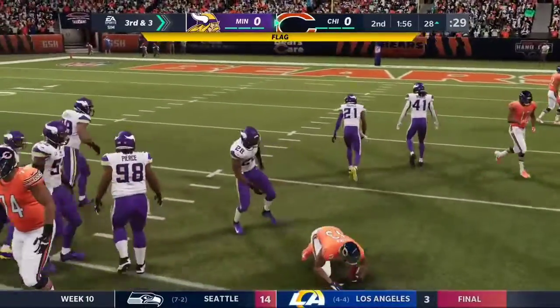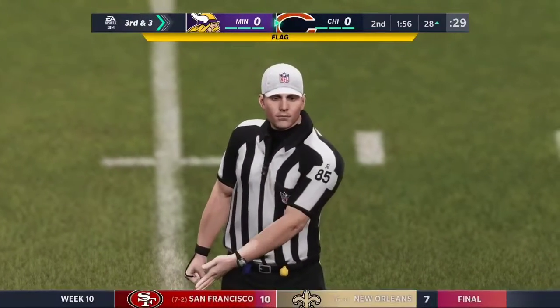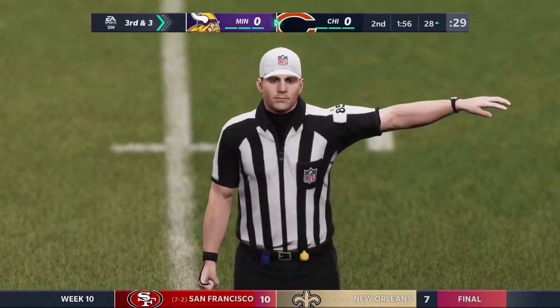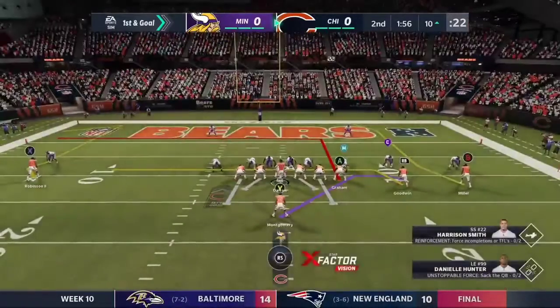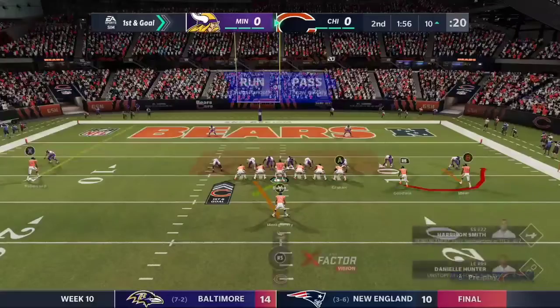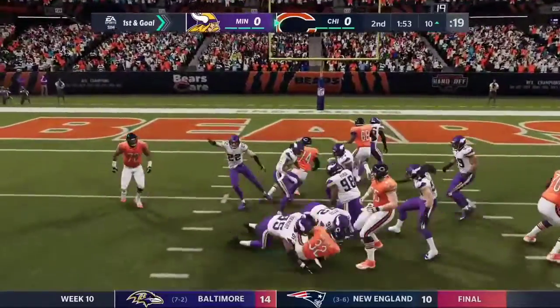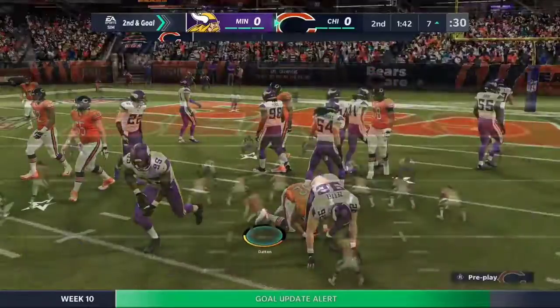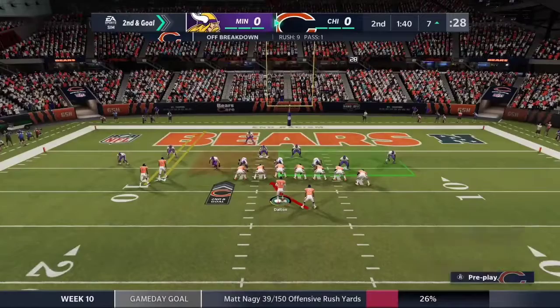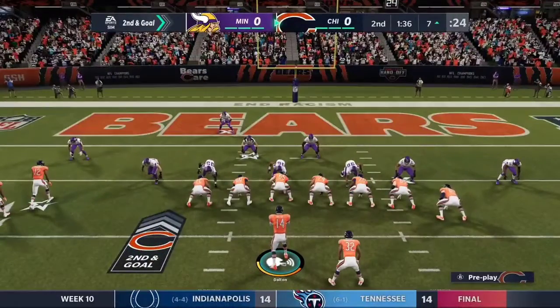Goodwin able to haul it in. And he will have the first before he's brought down right on the chalk of the 20. So roughing the passer, 15-yard penalty. And you notice how the offensive line responded. A couple went to check on the quarterback, and a couple went to the guy who hit the quarterback. No one likes to see their quarterback hit. And he will maneuver his way down to about the 7. It'll be a 3-yard pickup, and it brings up 2nd and goal.